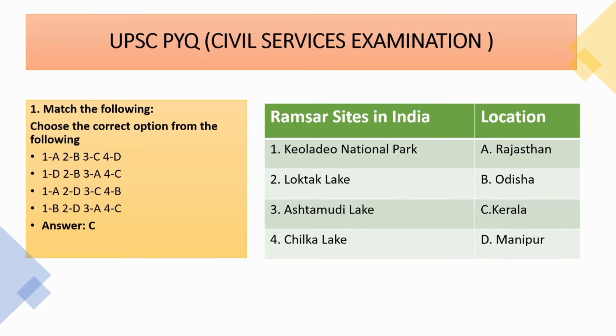So let's look into some previous year questions that were asked earlier so that we know how important this topic is. There are certain types of questions which mainly are match the following. These are important wetlands like Keoladeo National Park, Loktak Lake, Ashtamudi Lake and Chilika Lake. It is asked to match each to its location, a wetland to state correlation. It is a very simple correlation actually, and the answer is C. That means 1 to A, Keoladeo National Park in Rajasthan, 2 to D, Loktak in Manipur, 3 to C, Ashtamudi in Kerala, and 4 to B, Chilika Lake in Odisha.